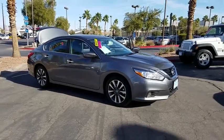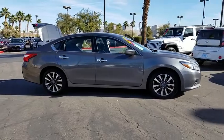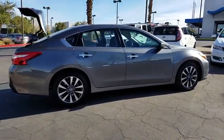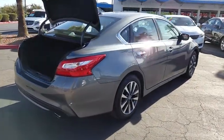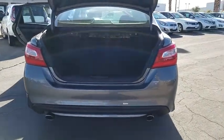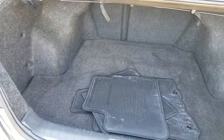The 2017 Nissan Altima. The Nissan Altima offers advanced features to make life easier, and most of the features come standard. Combine that with the powerful engine, 6 standard airbags, and over 5,000 quality and performance tests, and you'll see the Nissan Altima is made to drive and built to last. This vehicle has less than 45,000 miles.